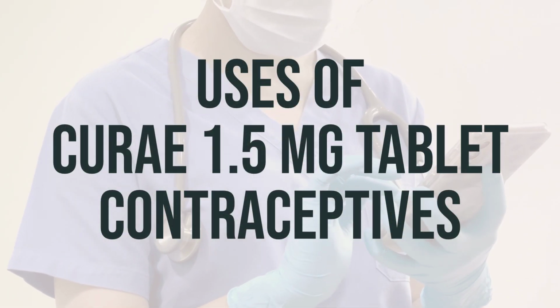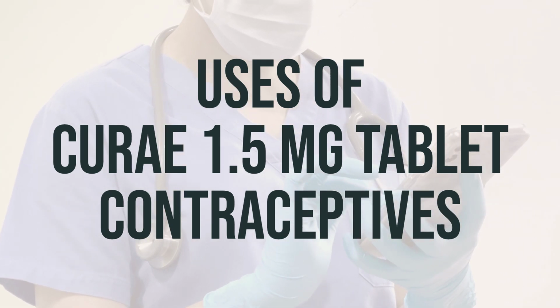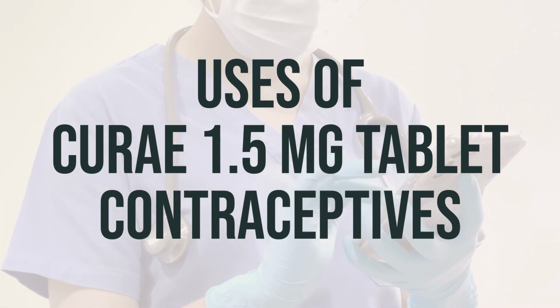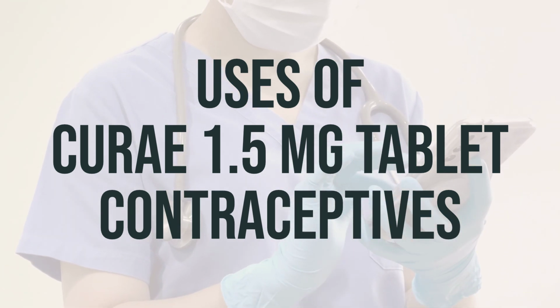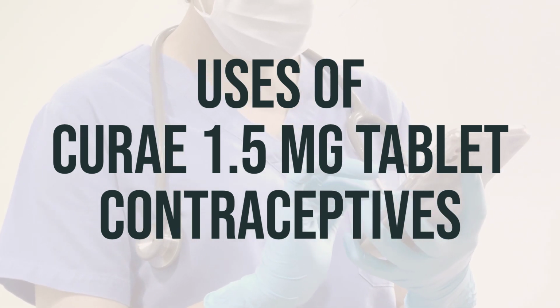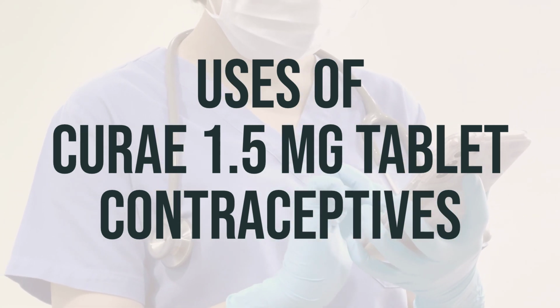Levonorgestrel is a medication used by women to prevent pregnancy after birth control failure or unprotected sex. It is important to note that this medication is not meant to be used as a regular form of birth control. It will not stop an existing pregnancy or protect against sexually transmitted diseases.